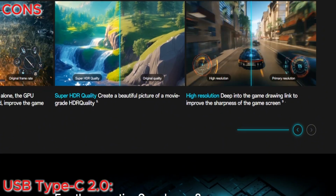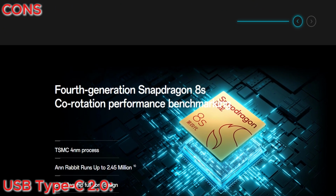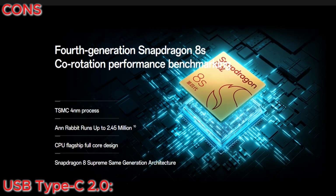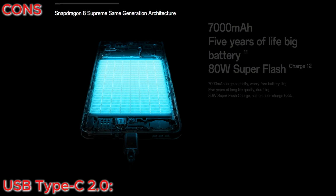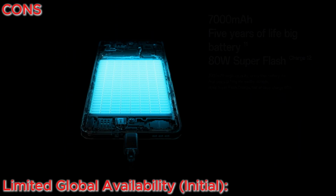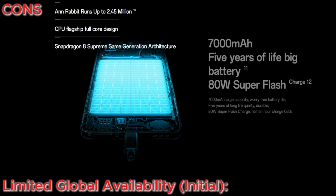USB Type-C 2.0. While functional, USB 2.0 speeds for data transfer are outdated compared to USB 3.0 or higher found on some flagships. Limited global availability. Initially confirmed for China. Global release is uncertain and may take time.